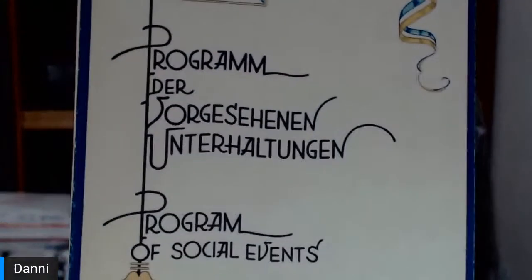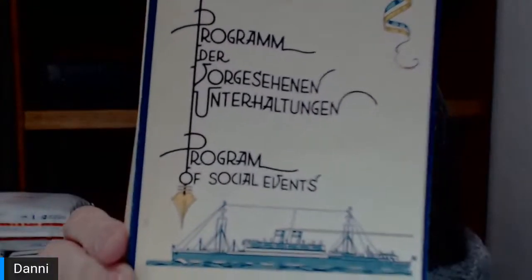And I got Program Der. Oh my goodness, I can't read that. Whatever that says. Okay, where are my Scandinavians here? Because I'm not even sure. Is that German? Is it German?